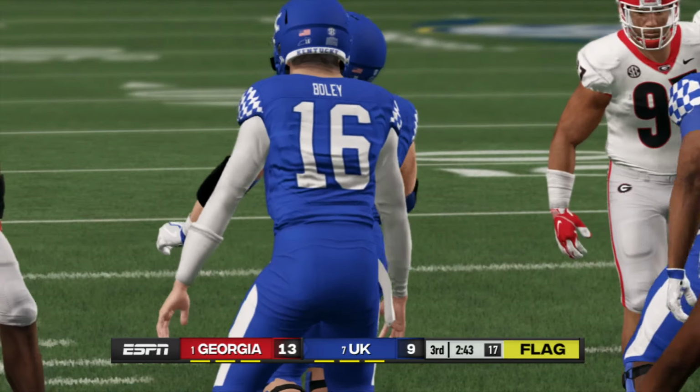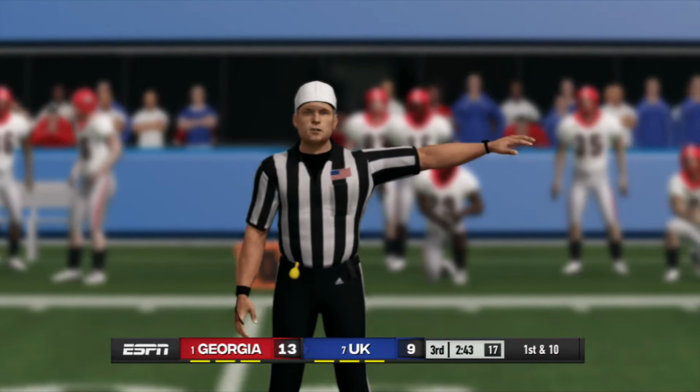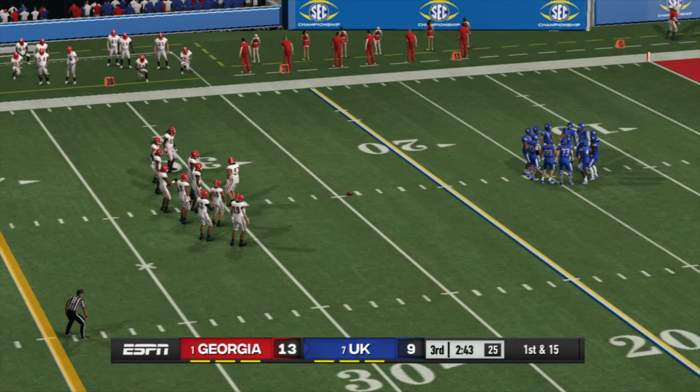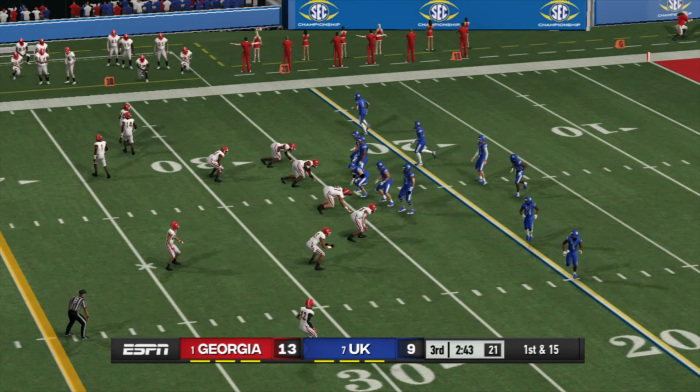Somebody jumped early down there. Once the ball is snapped, once you're set, you've got to stay that way. The slightest flinch is going to be enough to draw the flag. So the penalty will make it first and 15.